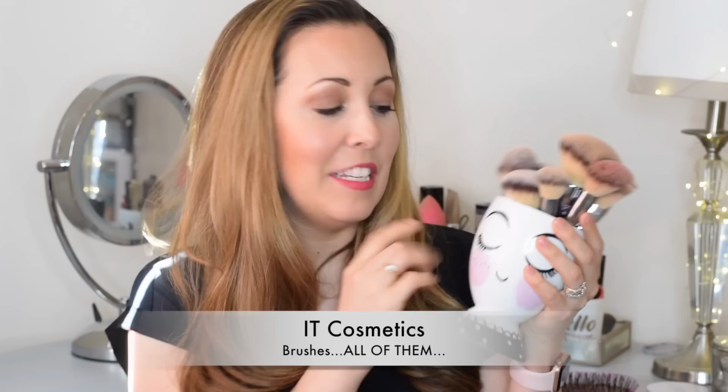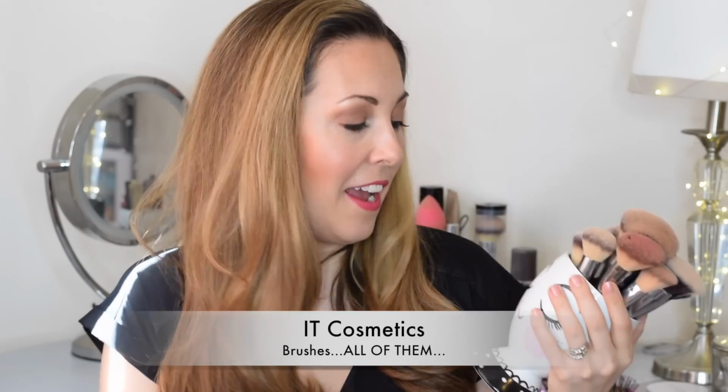As I mentioned, I found it difficult to stick to 2 products for IT Cosmetics as they make my favorite brushes. These are just some of the face brushes that I have, and most of these are IT Cosmetics. I find they're super high quality. They apply my products like a dream. They clean very well and hold their shape.